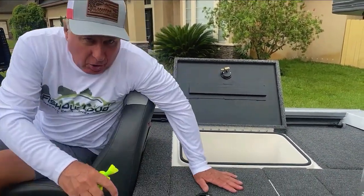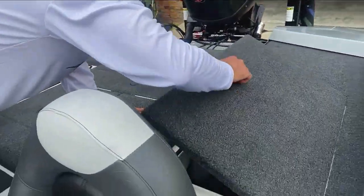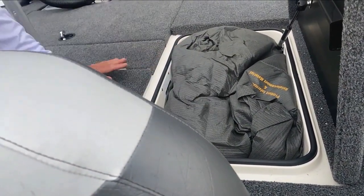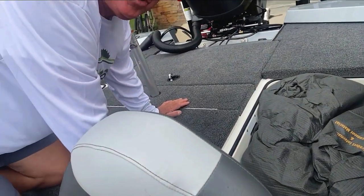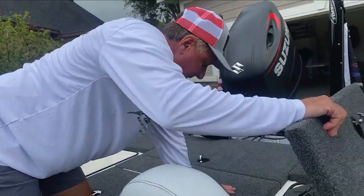It's just large compartments here. I'm going to show you this one a little closer. I actually had them put, this is where my cover is in, but it's a large compartment. It's amazing how big they are, something you're not used to in aluminum boats, okay? Usually you've got a little compartment in here.